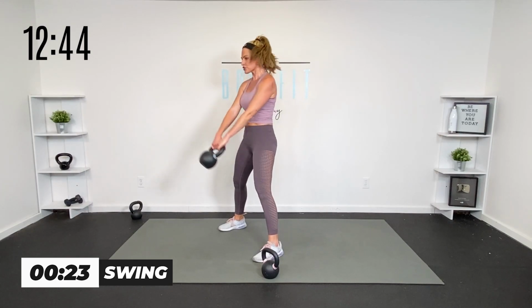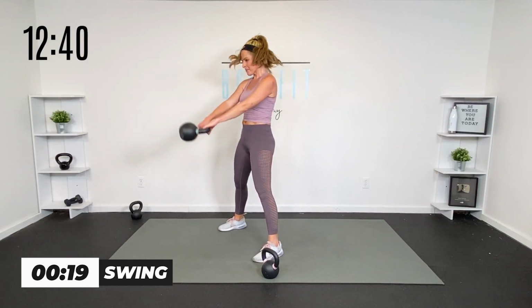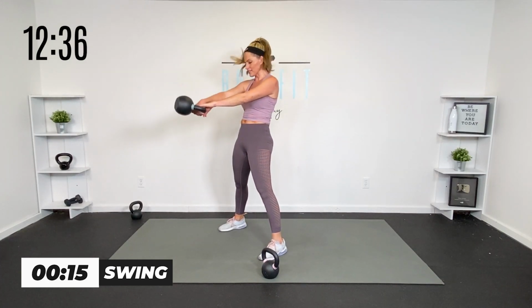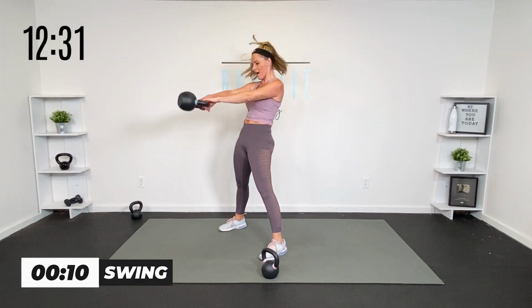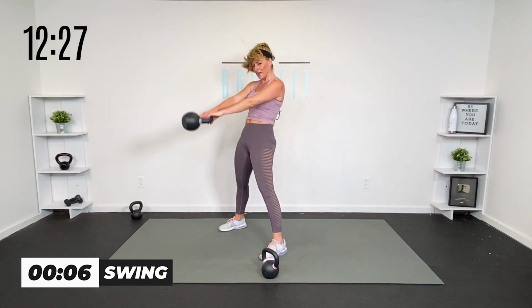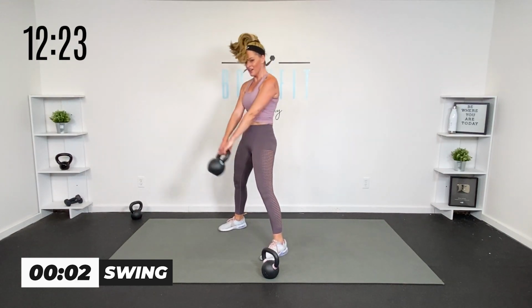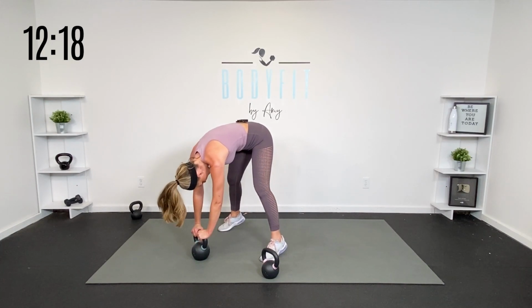So remember, you're locking out straight up and down, not an arch, not a hyperextend. Think about those hips locking out right underneath your rib cage. That pelvis stacked right with the ribs and the shoulders. Let it drop. Power. As you get tired, find that power within you. Find that fire. You got 3, 2, 1. Swing and relax. Pedal your feet. Yes, team.